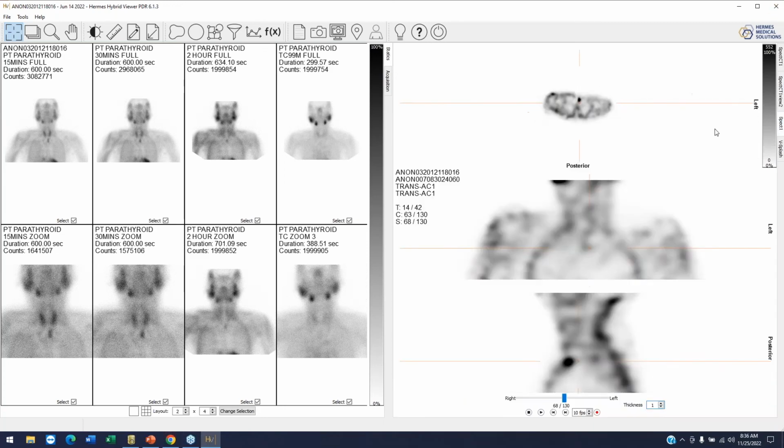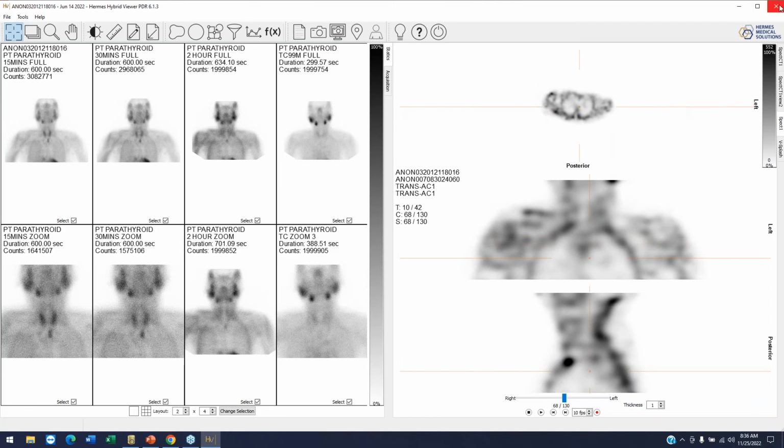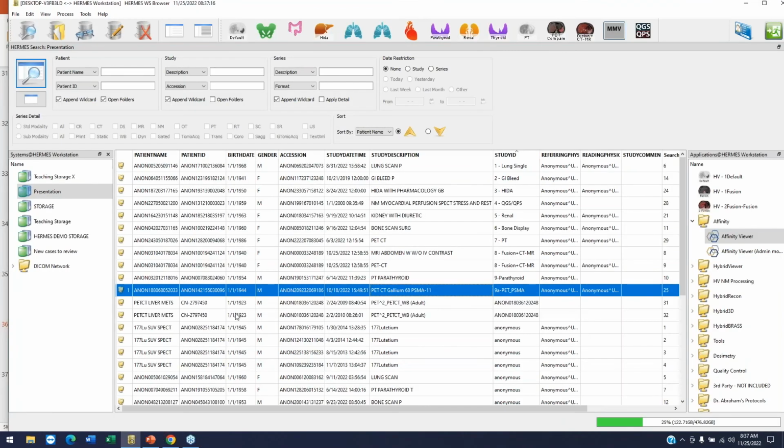And once again, the specs in different views can be looked at. Now moving on to some PET CT examples. Many in the audience and many Hermes customers have been using PET CT for a long time. So I'll show them in the imaging platforms that are available for PET CT.